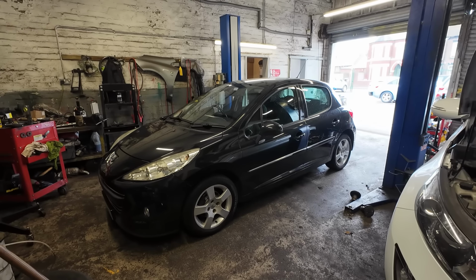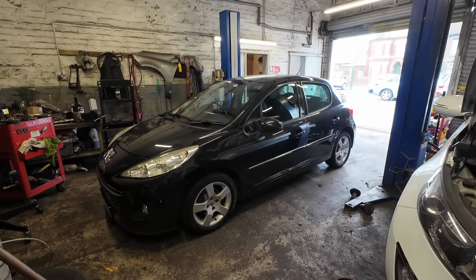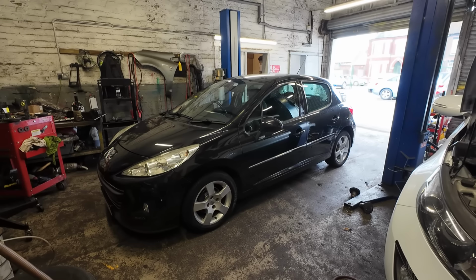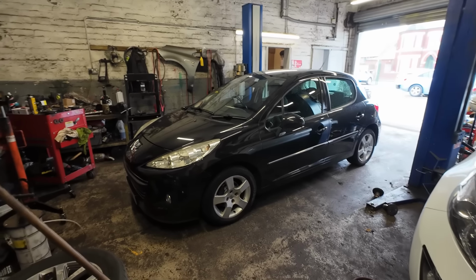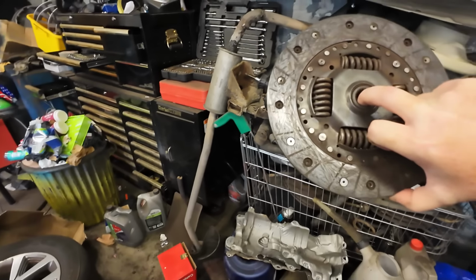Obviously time is money in the workshop, but it's cheap for us to do it, and it gives peace of mind to the customer, and I don't want it going wrong on the customer, which it probably would have done in 6 months time had we not done it as well. So the state of the clutch, I'll quickly show you. Anyway, here we go. Here's the clutch.